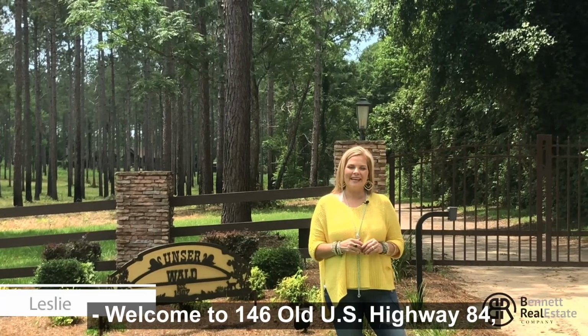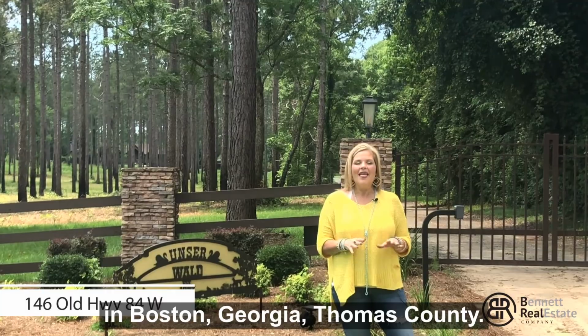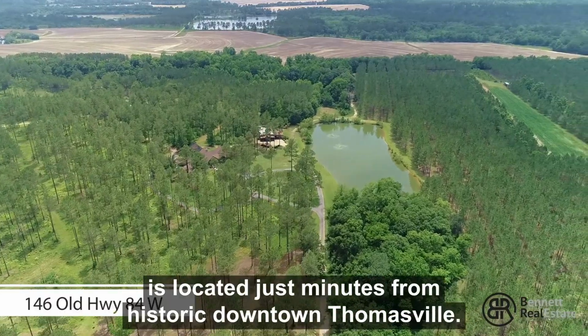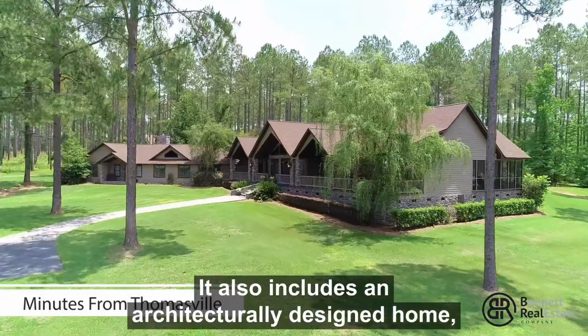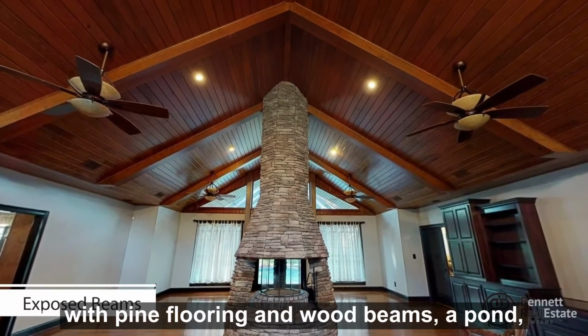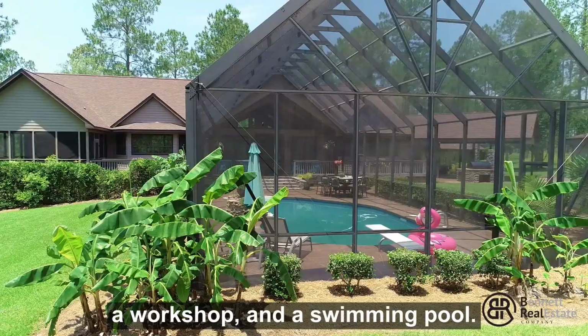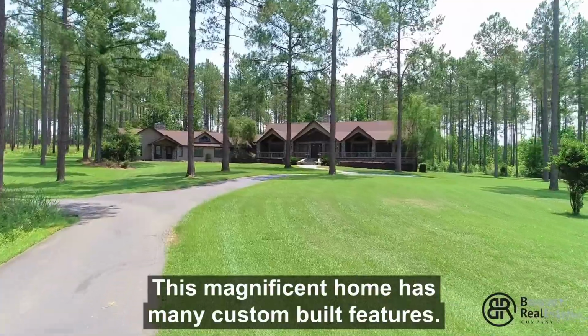Welcome to 146 Old US Highway 84 in Boston, Georgia, Thomas County. This luxurious property is located just minutes from historic downtown Thomasville. It also includes an architecturally designed home with pine flooring and wood beams, a pond, a workshop, and a swimming pool. This magnificent home has many custom-built features.